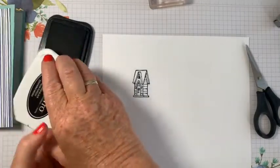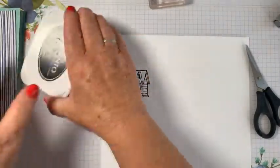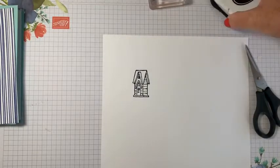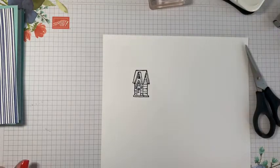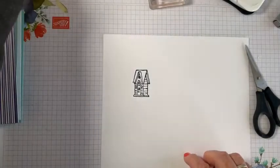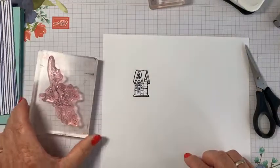Okay, so I've stamped that one. Ooh, let's get the lid on without getting inky. That would be nice. Right, put my ink pad back. Okay, so then I wanted to put in a couple of the branches. I had them out and I've been playing with them this morning.